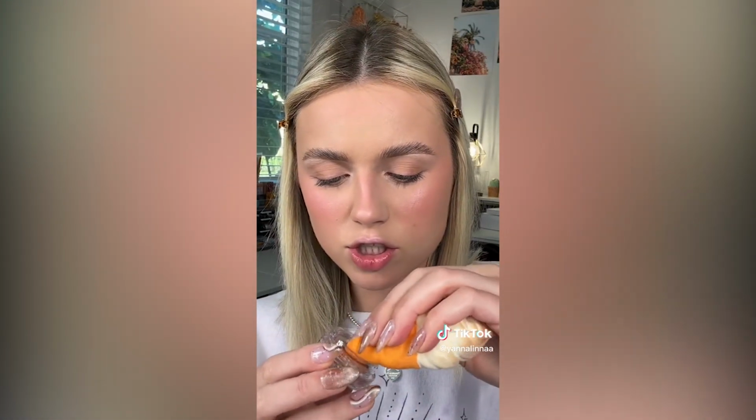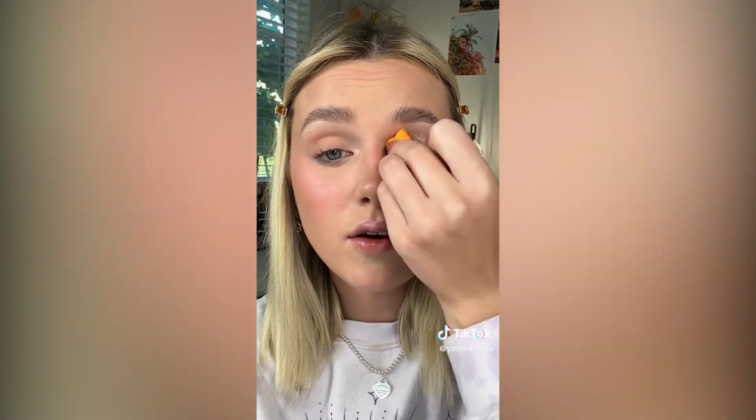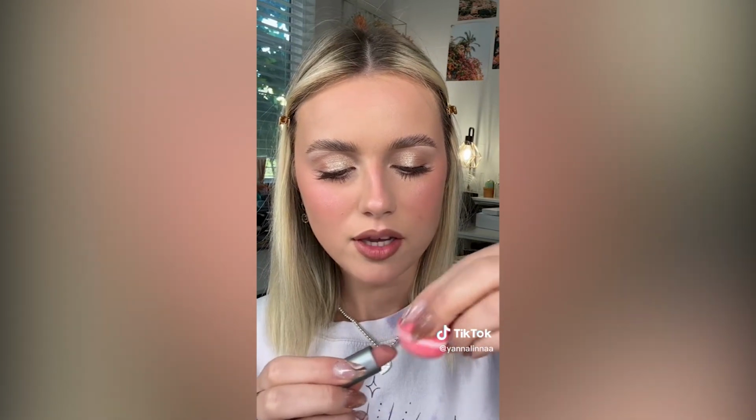I'm going to use these Moira Star Show Shadows. And let's see if we could make this look pretty. Okay, holy shit. Lipstick, we're going to go in with this one from Rare Beauty. I actually like applying it with this thing more than just with the applicator. I honestly like these so much that I might just keep them and use them as beauty blenders. Especially this little guy. Are you kidding me?